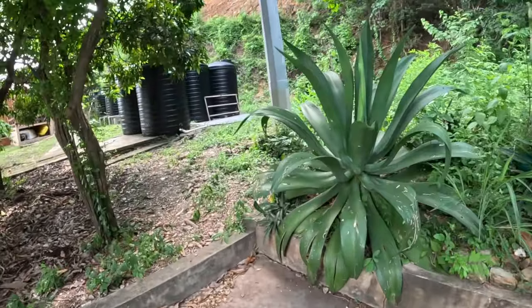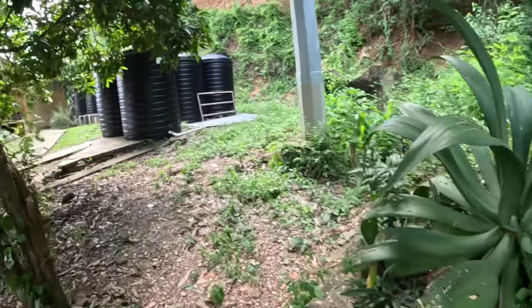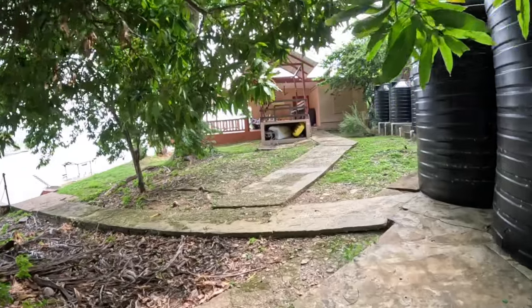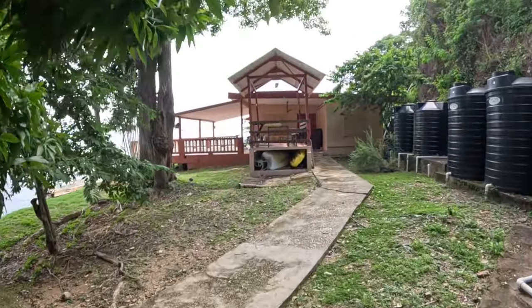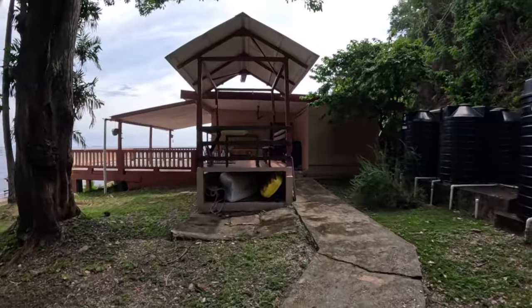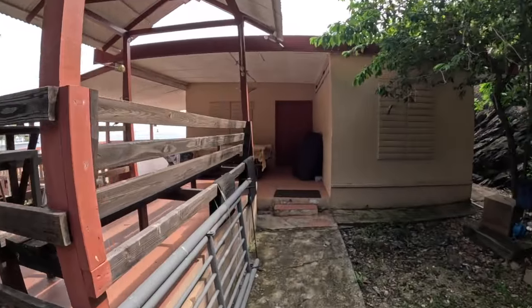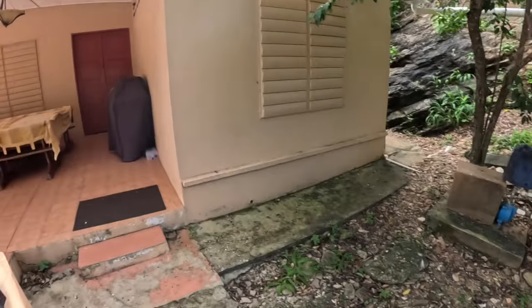Check out this plant right here. This plant is massive. I want to see if we can go over to check out this other house. Yeah, it looks like we can. So we're gonna go check out this other house right now. Now this is the one next door. And again, he said you guys can rent these.